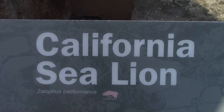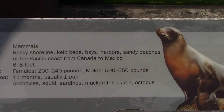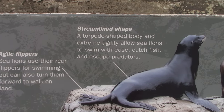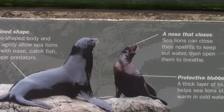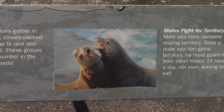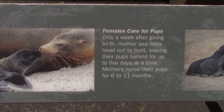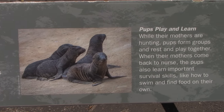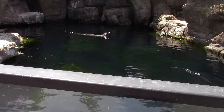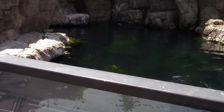All right, we got California sea lion. So these guys were at the show just a few minutes ago. Life at sea. Sea lion family life. Ooh, I'm swimming around, enjoying the water. The year in the life of a sea lion.